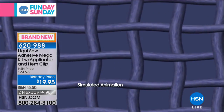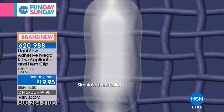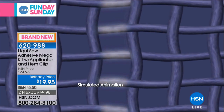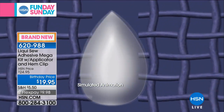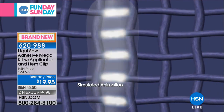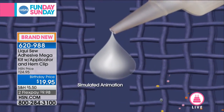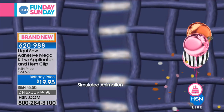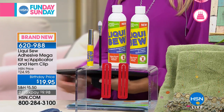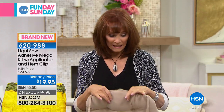This is the link and lock. So you have two pieces of material. When you fill it in with LiquiSew, which is an all-natural fiber solution, you create a fiber and it's fixed. Think about how easy that is, because if you have to find a matching thread and the right needle, how long does that take? By the time you do that, you will have already fixed it. It will be dry and ready to wear. That's what's amazing. Link and lock, creating a fiber with an all-natural solution. It's white until it dries. When it dries, it's clear.